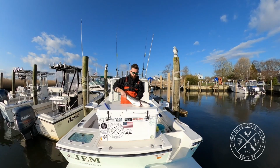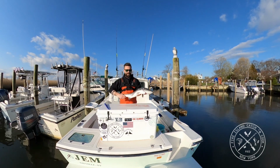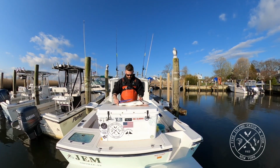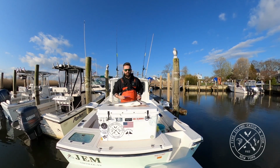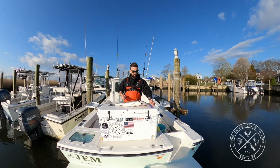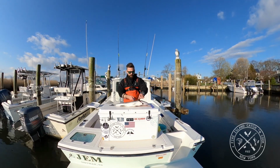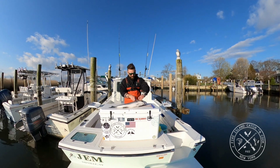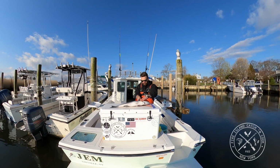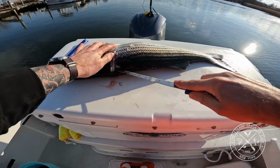All right, so we got our fish. A slippery old guy right here. He bled out. One thing that I don't love about this particular fish is that it was not in ice water. So typically when the fish is in ice, it's a little bit easier to cut the meat. I'm gonna start back here behind the gills, and I'm just gonna slice all the way up to the spinal cord here. And then I'm gonna run the knife across the back.